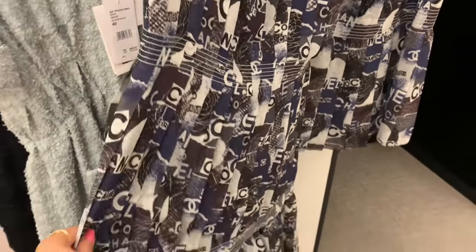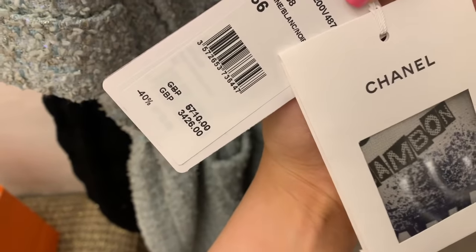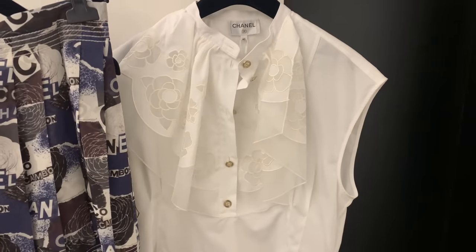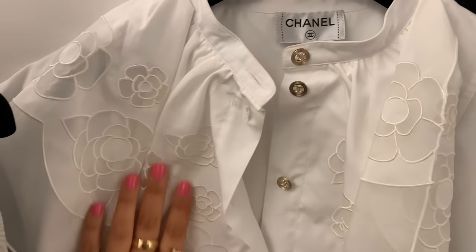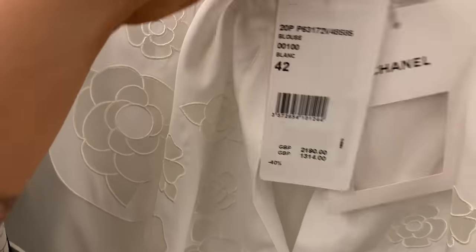This is beautiful. I love the print. It's silk, midi dress, and a matching skirt. The price, this one was a bit pricier. This is the price for this one. And then we have the skirt. The skirt. Oh, that's price as well. And then this is the same shirt I tried on in Selfridges, but in white. Beautiful, but I think I still prefer the black one. And the price is the same.